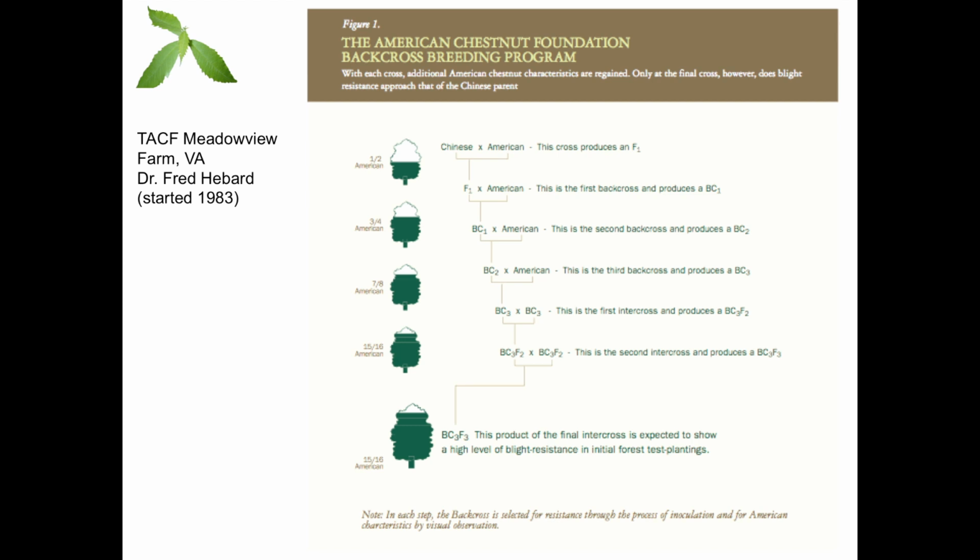At the same time, of course, they have to retain the resistance from the Chinese chestnut, which is quantitative, and it involves at least 3 genetic loci, possibly more. So it's a very complicated thing to do. Also, because chestnut has a long, can't think of the term now, period between nut to flower, they are going through 3 generations as opposed to a typical maybe 6-generation backcross system. So you're going to have a lot more of the Chinese characteristics in there than you would normally.